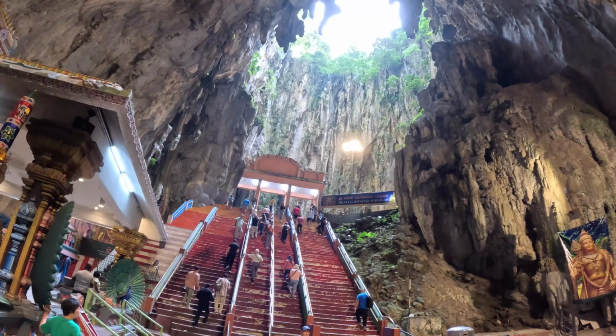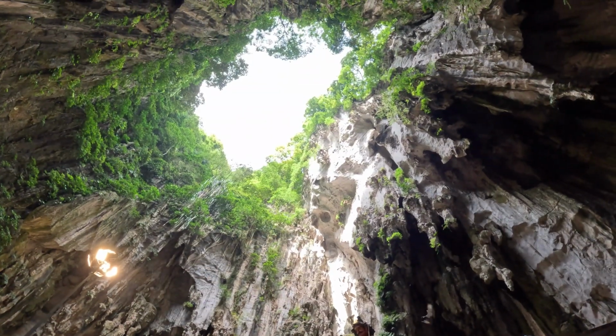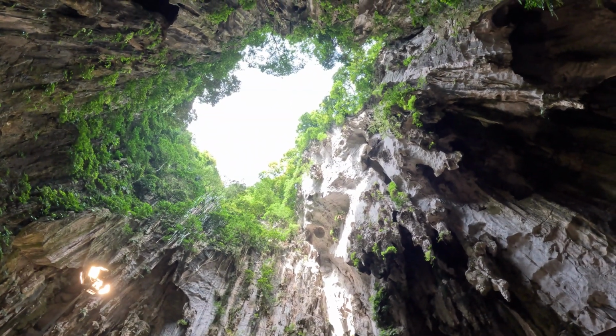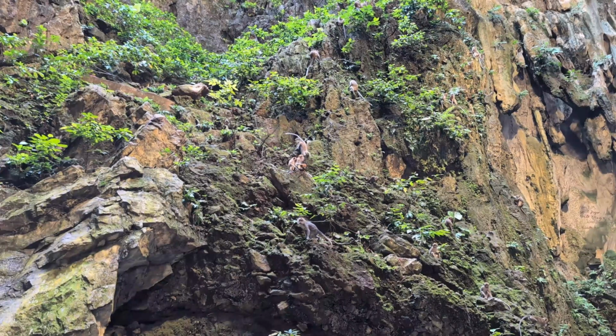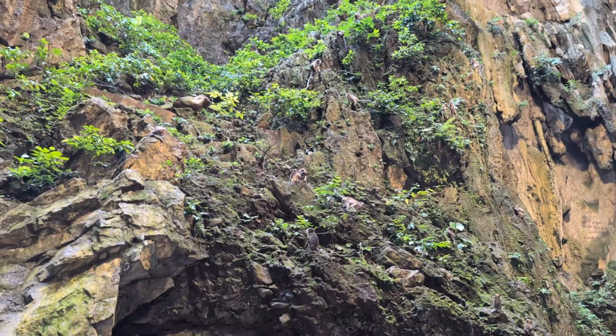And I think all you're gonna need, unless you're gonna spend a ton of time here, is an hour at the cave. So budget that, and that's more than enough time to go up, down, see all the temples, and get all your shots that you need and stuff like that. Look here, you can see all the monkeys on the rocks.